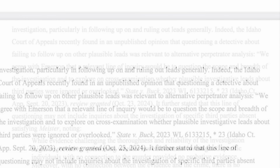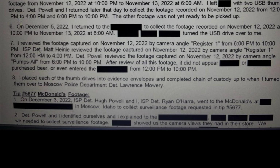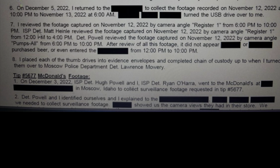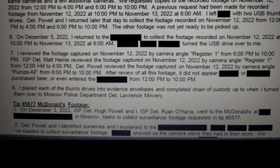Now, despite all of this, the court and the judge denied the alternate perpetrator evidence. They were not allowed to bring it up at court. They could cross-examine if the state chose to put the witness on the stand, but they couldn't bring it up as a defence for Bryan, despite all of this.